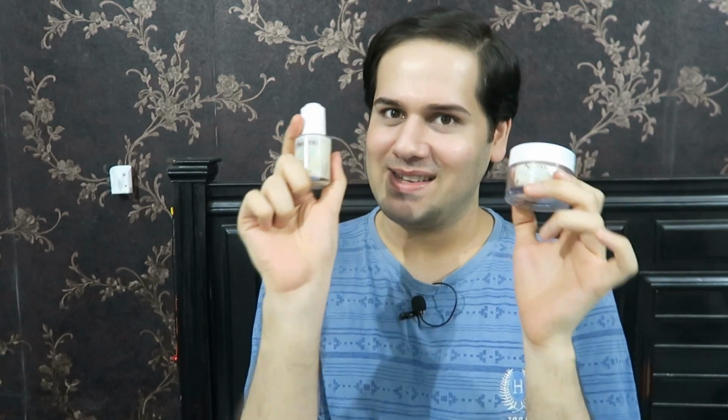Because I was so impressed with this product, I thought I will try their moisturizer. And I am in love. I loved this moisturizer so much, I purchased the serum as well.